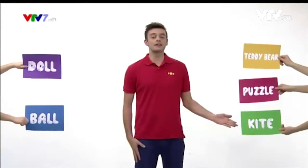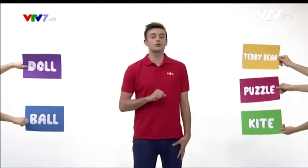After you've finished playing with the toys, you should always remember to put them away so your room is nice and tidy. Anyway, I'm going to play with my toys now.